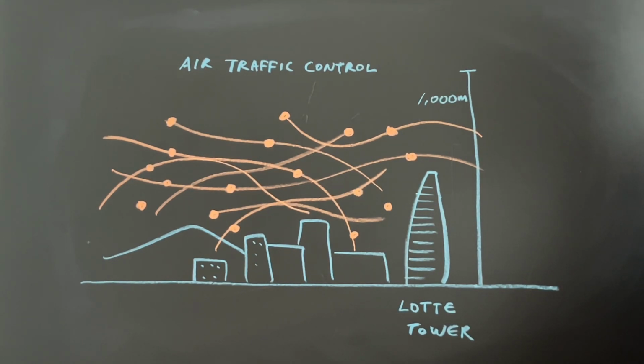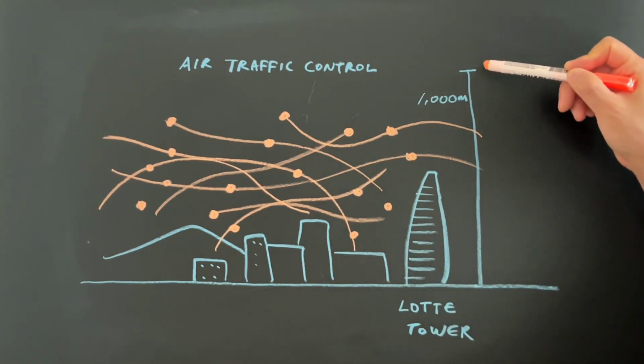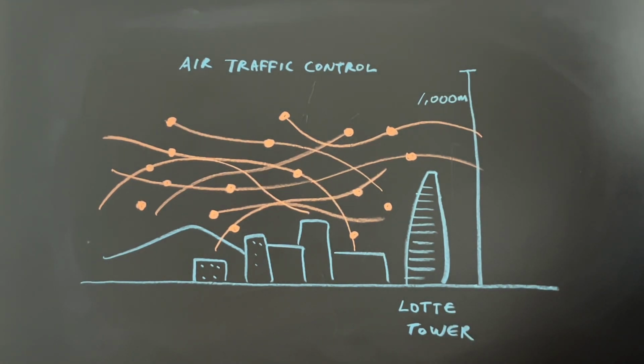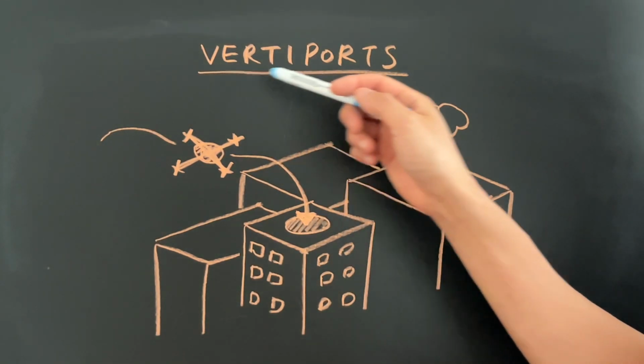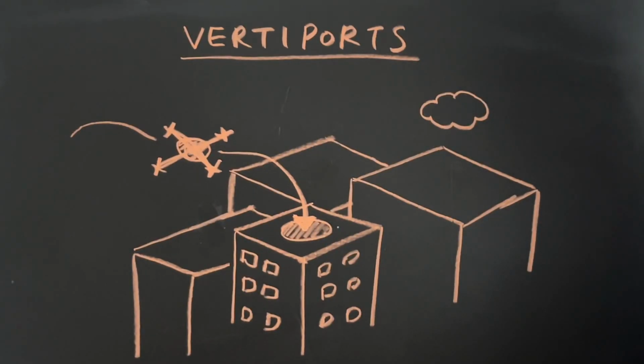Not without problems though. eVTOLs do not normally fly higher than 1,000 meters above sea level. Just imagine hundreds of small aircrafts hovering over the city at the same time. How would they avoid each other? Another point to think about is where to get in and off the eVTOLs. We call these places vertiports, as in vertical airports. There are a few options.